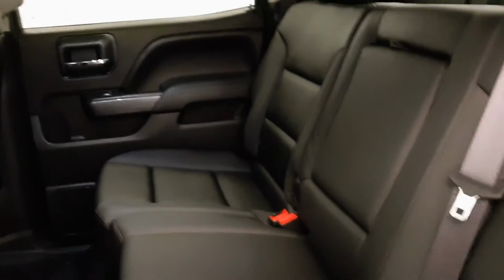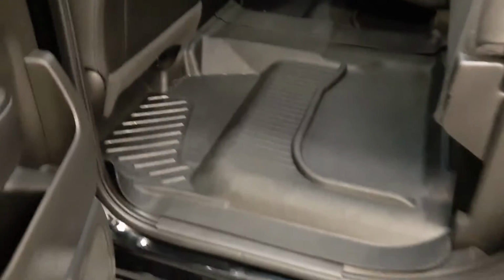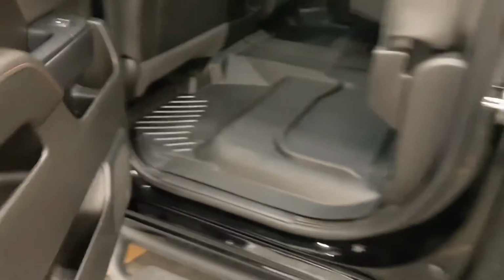Second row, seating capacity for three. It is a 60-40 split bench seat. Also have the all-weather mats in the back.